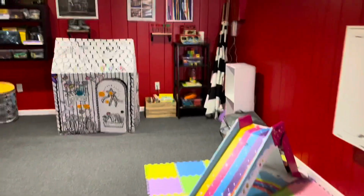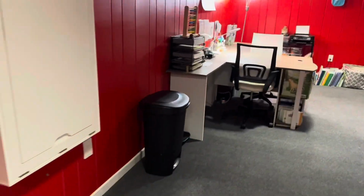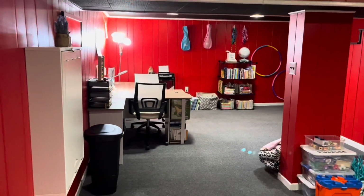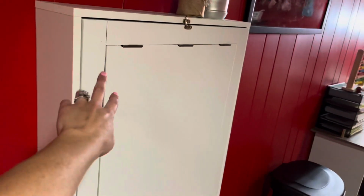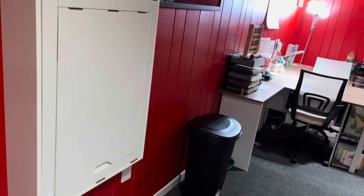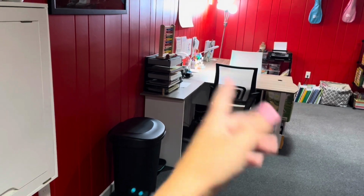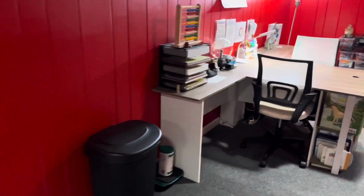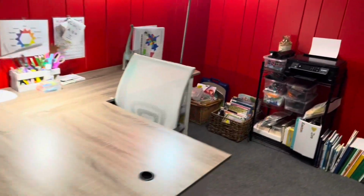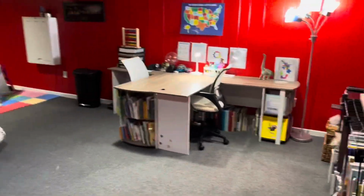Let me step over here and I'll give you a view of the specific school area from this angle so you can see. So yeah, there's our desk. And this folds down too. This is an art craft table my husband hung up for me. That can fold down and be an extra spot for somebody to work at if they cannot sit over here, whatever reason it may be. They can come over here and have a spot if we have someone else here doing school with us. It's nice to have that little extra space. So yes, that is our little school area.